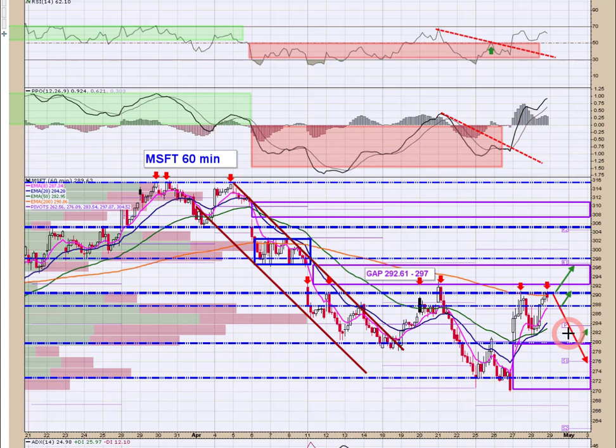Microsoft had one of the best reports in all of the FATMAAN complex. We got a run up to the 290, 291 area that got rejected. Found some support in these EMAs. And of course, yesterday was up 2.26%. But again, it's right here at this 291 level. I regard that as a massive, massive level on Microsoft.